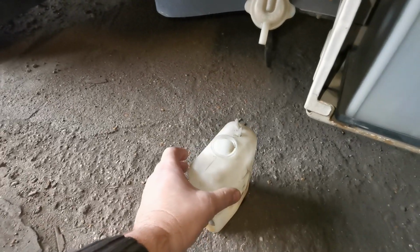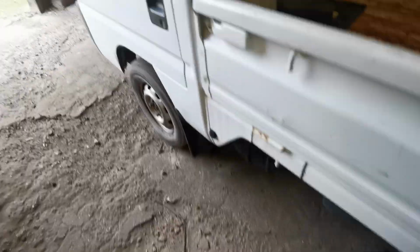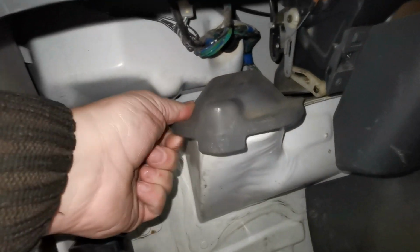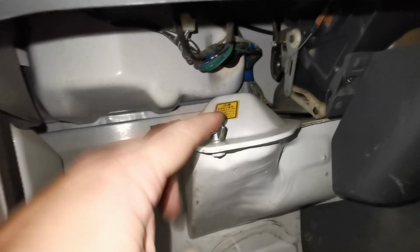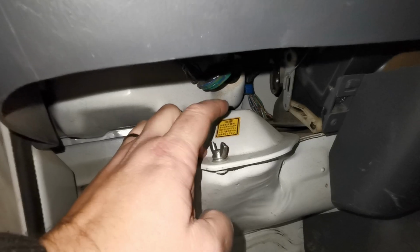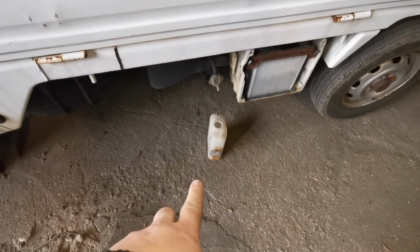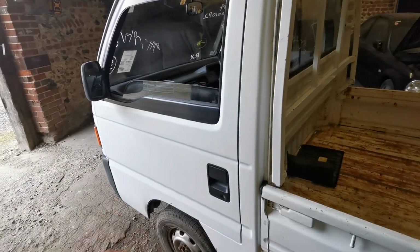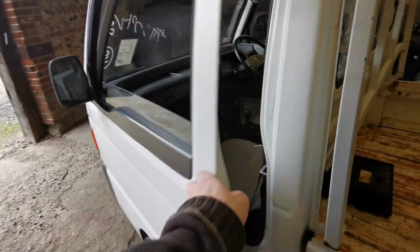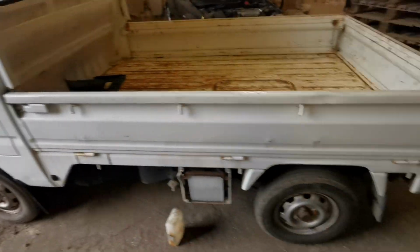Then I googled how do you get to a radiator in one of these, and it's actually under the dash, under here. So you pop this cap off and then undo that, and underneath there is a radiator cap, and I took the radiator cap off and it was actually full of water. So it's not empty of water at least, but the header tank definitely should have some water in. Oh, listen to that, and the squeak. Definitely get a bit of GT85 on there or something.